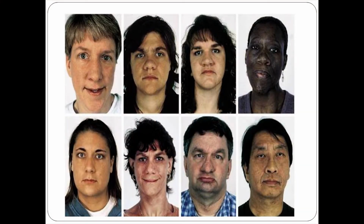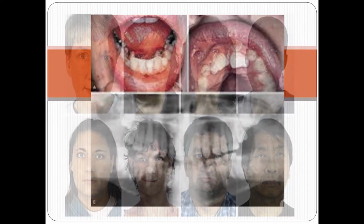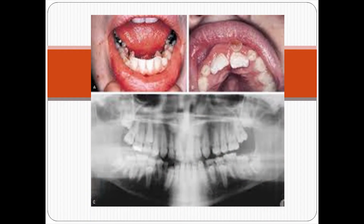These patients have classic facial features. So they have long faces, broad nasal bridges, and their eyes are typically very close together. They also have dental abnormalities. So on this x-ray, it's kind of hard to see, but you'll see 2 rows of teeth.